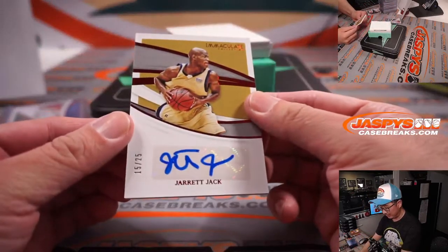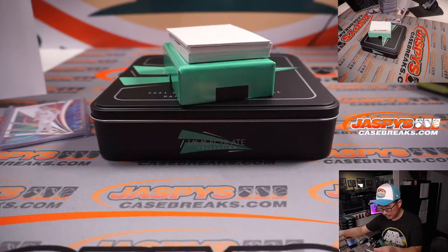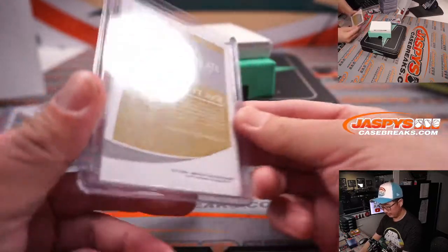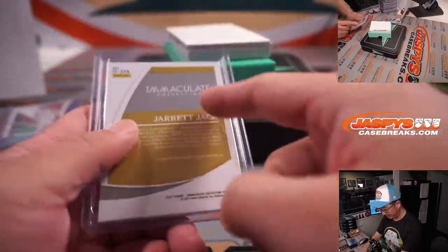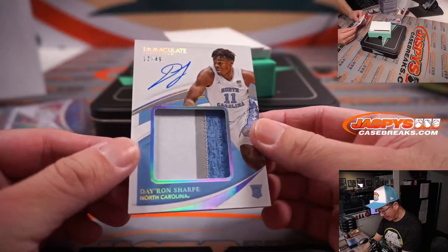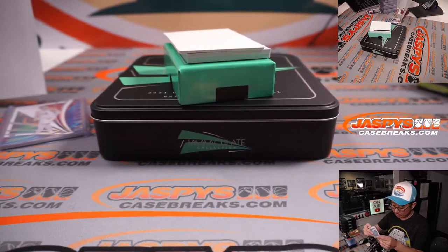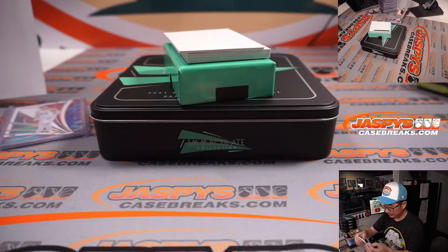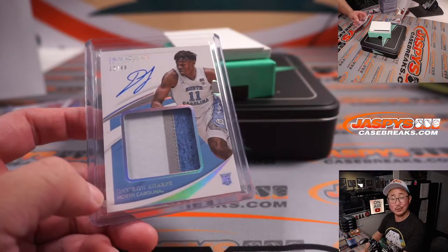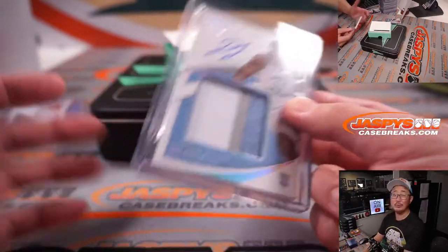We got Jarrett Jack, 15 out of 25. Steve Birch with number 5. I guess they didn't get the license for whatever college he went to. All right, next we got De'Ron Sharp, 12 out of 49, 3-color patch and autograph. Chris Hansen, last spot mojo. Deuces are wild. So on February 2, 2022, his jersey number, 1 plus 1 equals 2, and it goes to the number 2. Deuces are wild.